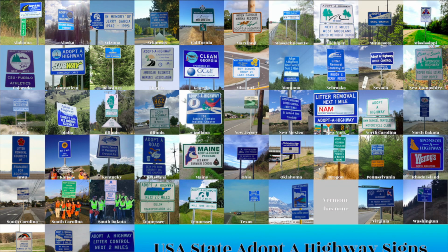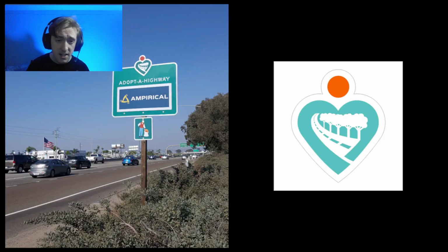Tip number 6. It is also important to learn your adopt a highway state signs in the US, and each state has a unique example. When you come across this type of adopt a highway sign, you should only be in California, and the main thing that's distinctive is the logo. So you have this heart as the logo, and you have this orange circle at the top.